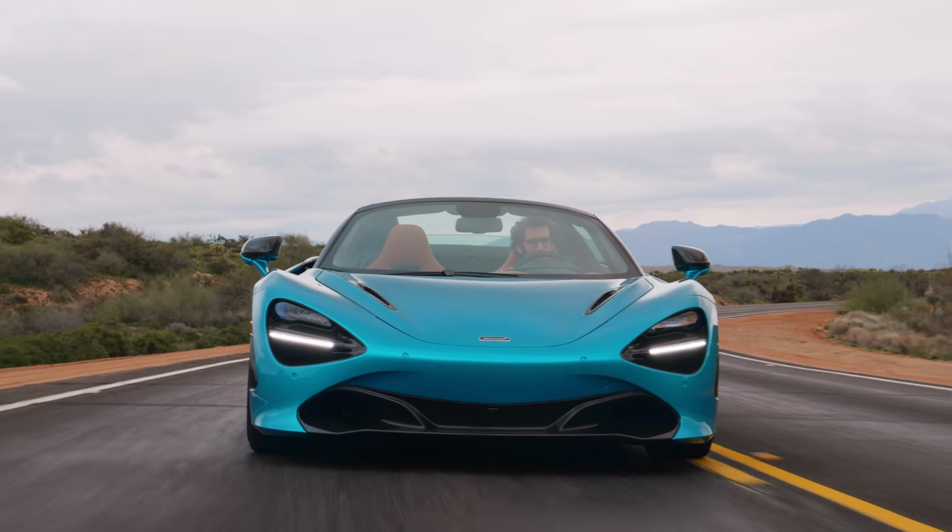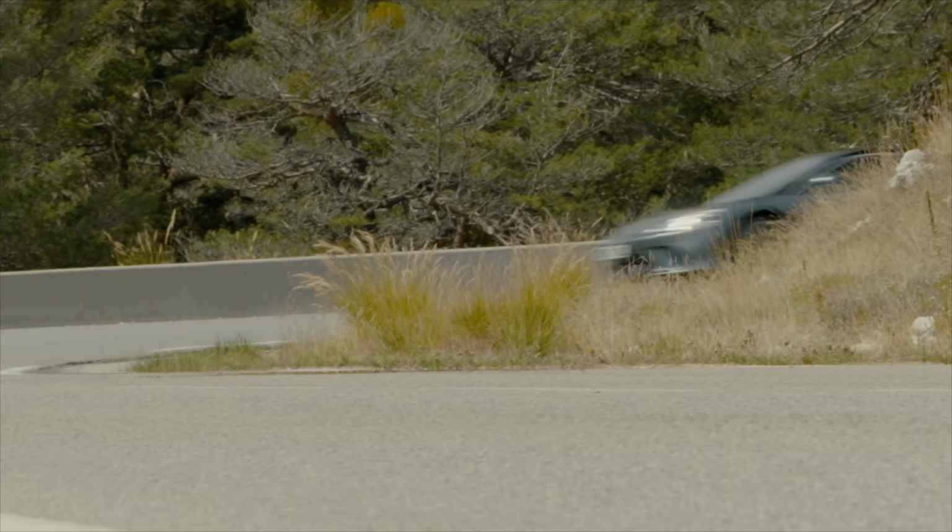In this episode of Carfection on Roadshow, we'll be looking at the McLaren GT and the epic McLaren Senna. But to kick off, here is the McLaren 720S Spider.